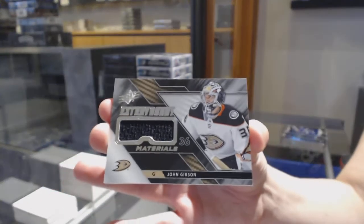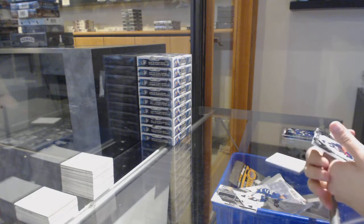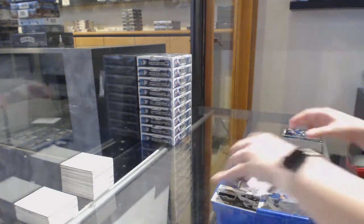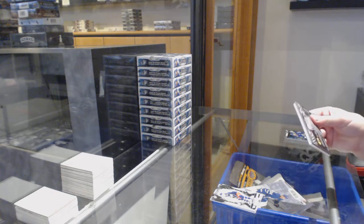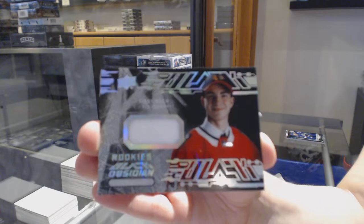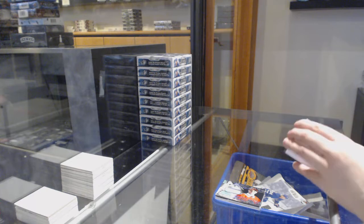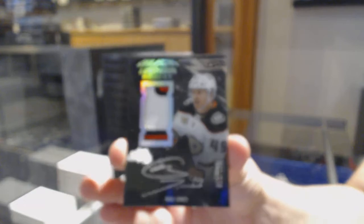Extravagant Materials jersey for the Anaheim Ducks, John Gibson. Number 2349 base rookie for Columbus, Alexander Texier. We've got an Obsidian jersey for the Chicago Blackhawks, Kirby Dach. Rookie patch auto numbered 125 for the Anaheim Ducks, Max Jones.